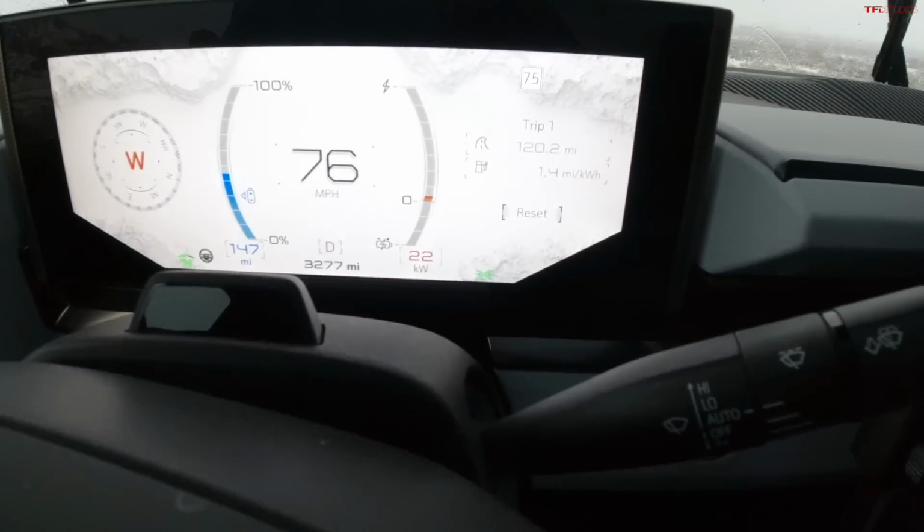But in case you're curious, I'm at 1.4 miles per kilowatt hour, doing the speed limit, 76 in this weather. That's about as fast as I dare to go. Maybe I'll go 75. Let's take it down one, which is the speed limit, by the way. And I've gone 120 miles so far and used about, oh gosh, maybe 35, maybe 40% of the battery.